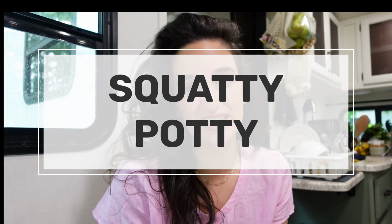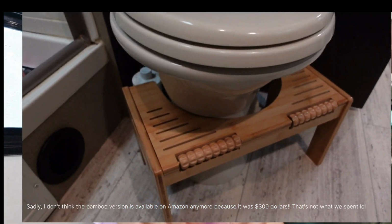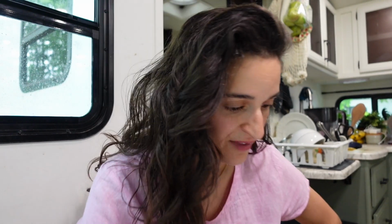The next is our Squatty Potty. Guys, I just had to throw this in, and I've been asked about this a lot. We love our Squatty Potty. It's bamboo, so it's not like the plastic kind that looks a little nasty sometimes, which we've had, so no judgment. Well, guys, in a tiny RV bathroom, treat yourself. Treat yourself with a Squatty Potty and help it flow. That's all I'm gonna say about that.